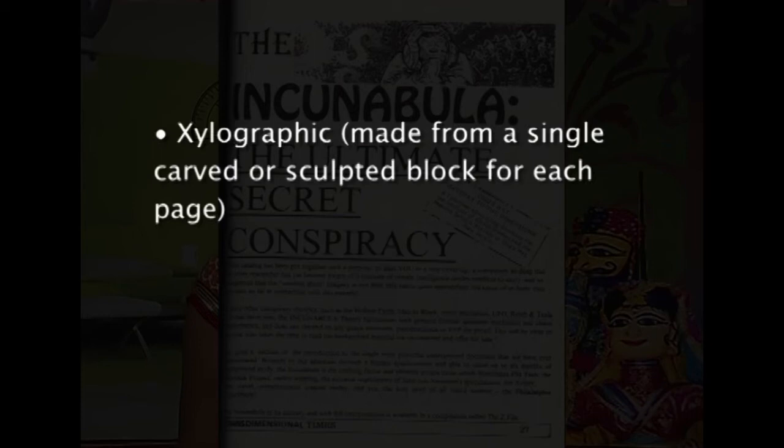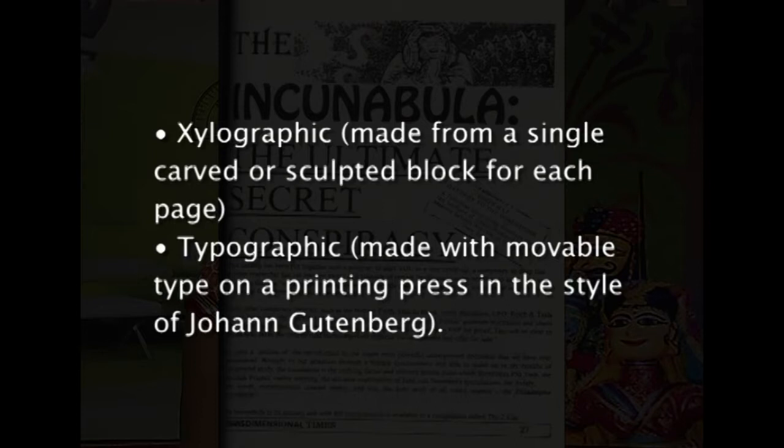The term came to denote the printed books themselves from the late 17th century. There are two types of incunabula: xylographic, made from a single carved or sculpted block for each page, and typographic, made with movable type on a printing press in the style of John Gutenberg. Many authors reserve the term incunabulum for the typographic ones only.